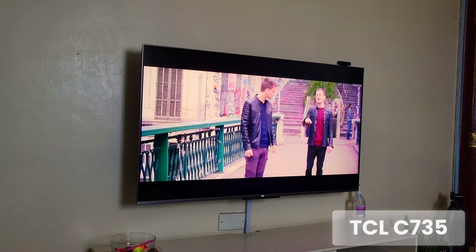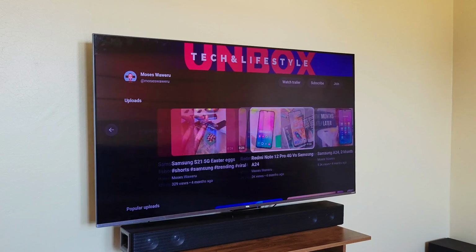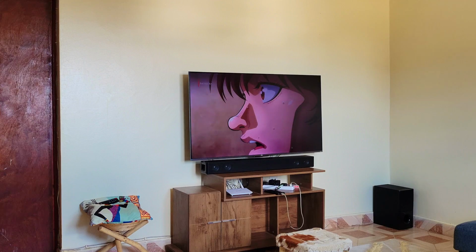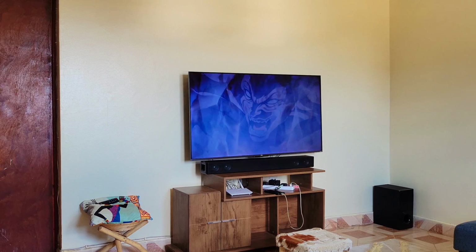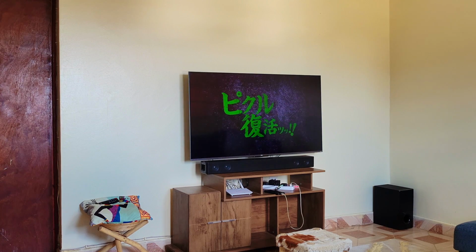Today we're going to talk about the comparison between the TCL C745, which was released in 2023, and the TCL C735, which was released in 2022. Both of these televisions are a big deal today. If you're going to get one, just know you're going to end up with a near perfect television for value for your money. For example, the TCL C745 comes with a lot of impressive features that were improved from the TCL C735.